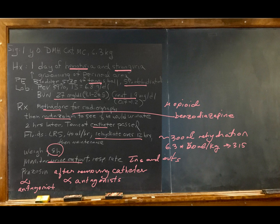The other possibility, and that's probably not likely in this case, is that the bladder was too large and can become atonic. In those situations, if you have an atonic bladder in cats like this, you may need to try using a drug called bethanechol. Bethanechol is a cholinergic, muscarinic cholinergic drug, and it leads to contraction of the bladder itself.